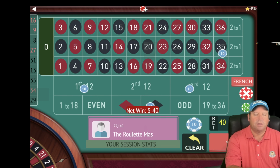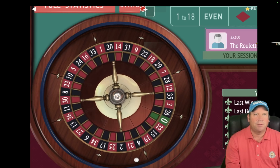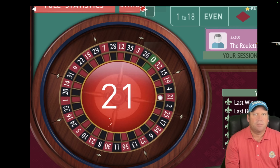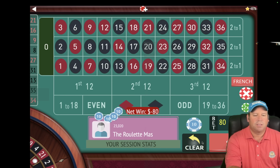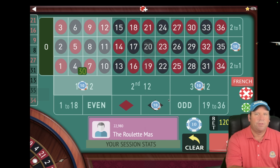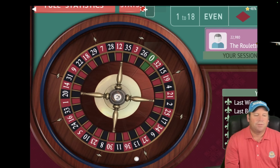So we're going to increase by 1 unit, 40 to 80. It's not doubling, it's just increasing by a unit. And just doubling on the first one. And that's a 21 red. That's a total loss. So we will increase by $10 again. Now we'll have 30 on each. And remember, we were up 240. That's our session profit level.